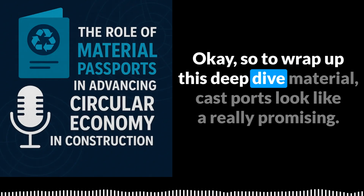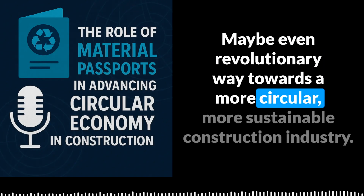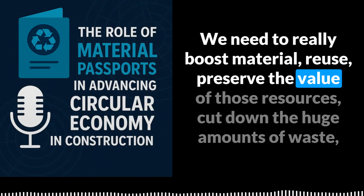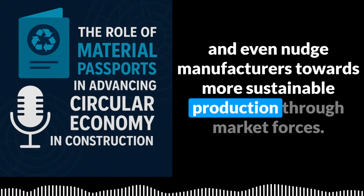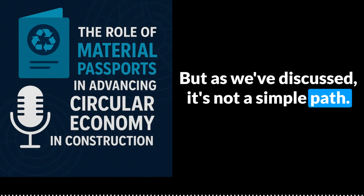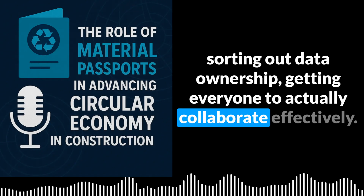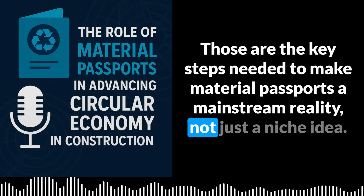Okay, so to wrap up this deep dive, material passports look like a really promising, maybe even revolutionary way towards a more circular, more sustainable construction industry. Yeah, they offer that crucial data transparency we need to really boost material reuse, preserve the value of those resources, cut down the huge amounts of waste. And even nudge manufacturers towards more sustainable production through market forces. Right. But, as we've discussed, it's not a simple path. Getting widespread adoption means tackling those hurdles. The lack of standardization, sorting out data ownership, getting everyone to actually collaborate effectively. Those are the key steps needed to make material passports a mainstream reality, not just a niche idea.